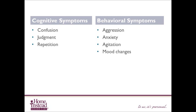First, notice I refer to these as symptoms. These are not behaviors. This term is used interchangeably in the industry, but I prefer to use the term symptoms because we are talking about a disease that has taken over the brain. When the term behavior is used, it may seem to convey that the person is acting out on purpose, when in fact, the person has no control over what the disease is doing to their brain.